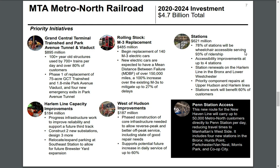Rolling stock, M3 replacement, $485 million. Begin replacement of 140 M3 electric cars. New electric cars are expected to have a mean distance between failure (MDBF) of over 150,000 miles, an increase over the existing M3s to mitigate up to 27% of delays.